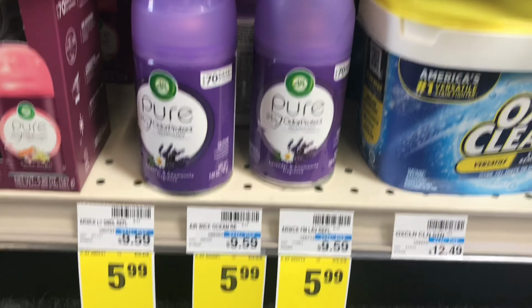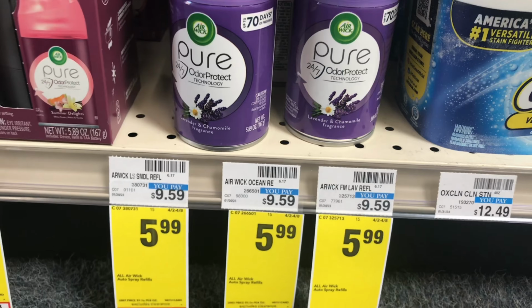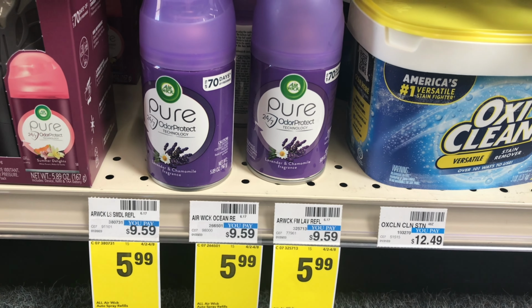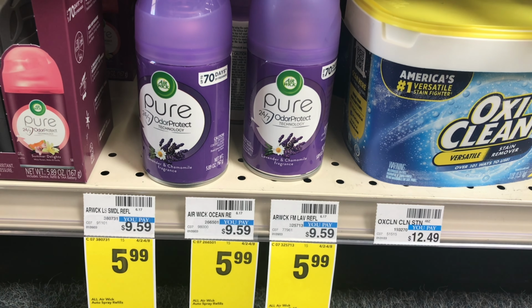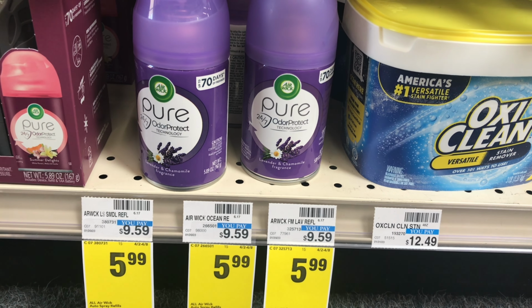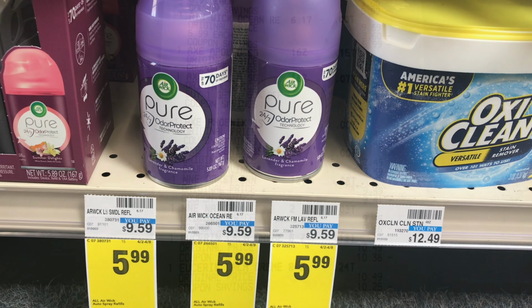Last two items I'll be picking up is not giving back any extra care box, but this is a very good filler item because they are free if you clip both coupons in your app. It's on sale for $5.99 and we have 2 BOGO coupons in our app. If you have both, it will end up being free. I'm going to go check out and I'll be back with my receipt.